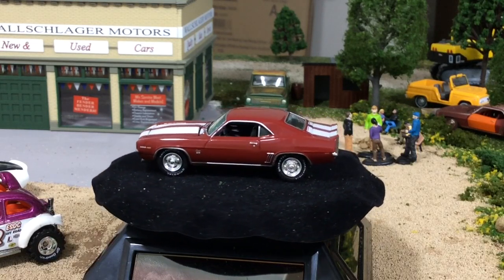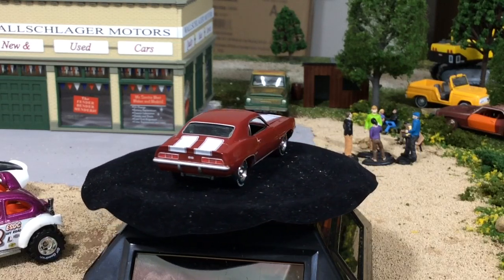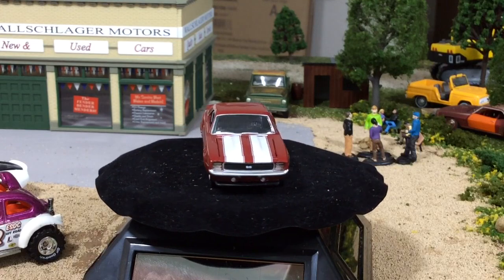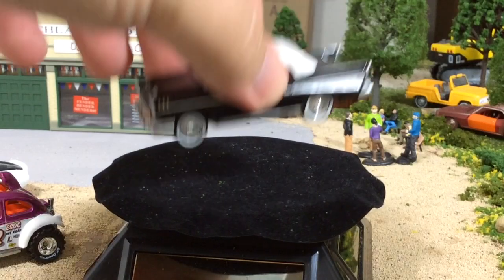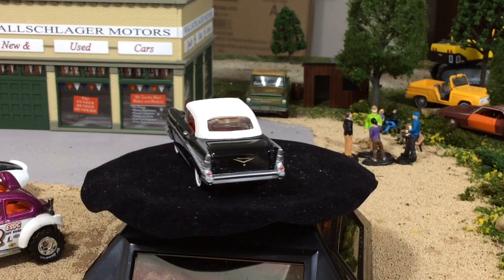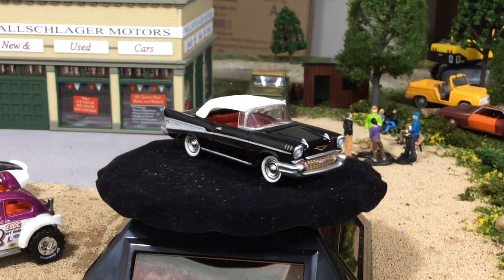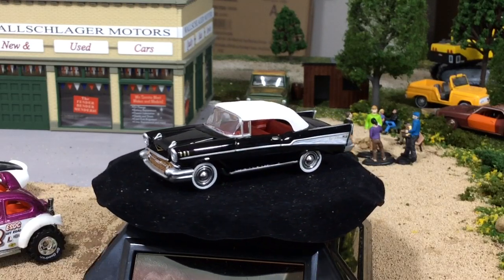Oh, this is sick. I have a couple of these in the 1950s. I don't know if mine are 55 or 56, but I do not have the 57. So that is cool right there. Johnny Lightning was the first to do the detailed die-cast in this scale, at least on a mass production level.